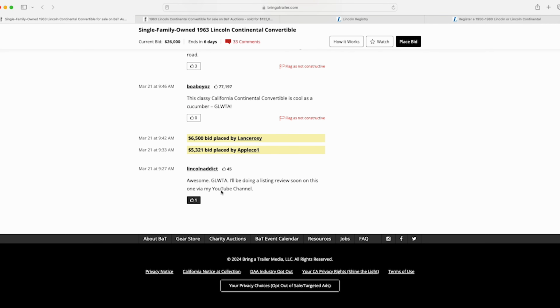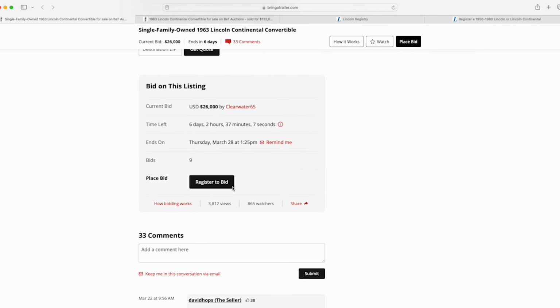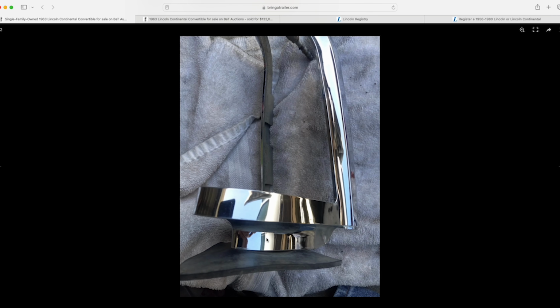And again, I put the first comment, and he responded to me with this: Lincoln Addict, when preparing the car for Bring a Trailer, I had to replace the right rear taillight lens. It had a crack that was small, but we had an NOS one waiting, and that was swapped out. Of course, the Bring a Trailer team then takes these photos and adds them to the gallery, which is fantastic.